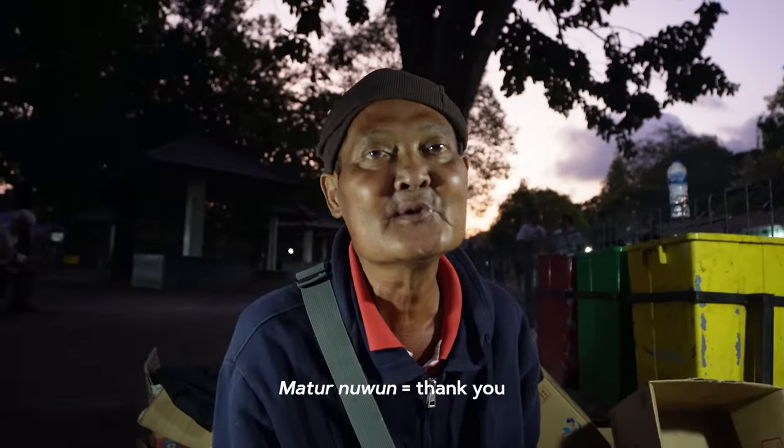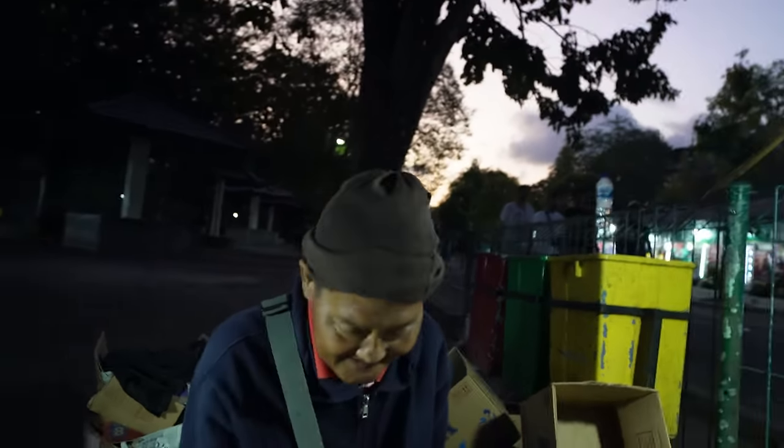Matur Suwun is thank you in Javanese. Apa matur? Matur Nuwun. Matur Nuwun. Okay. Matur Nuwun Pak. Okay. Bye. We learned something new today. So we made a new friend.